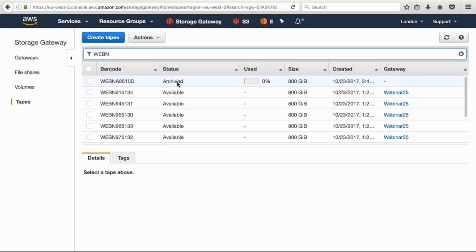All right, let's go back to Storage Gateway. We should be able to see that that tape has been archived. Okay, so now that tape has been archived. It's in Glacier. And again, we're getting that lowest cost AWS storage.